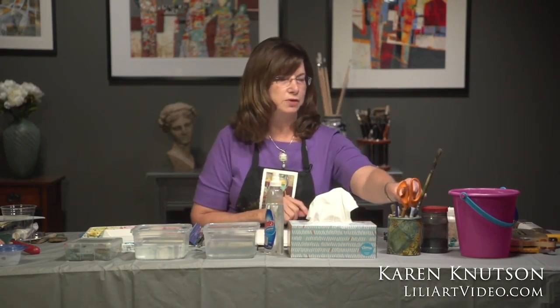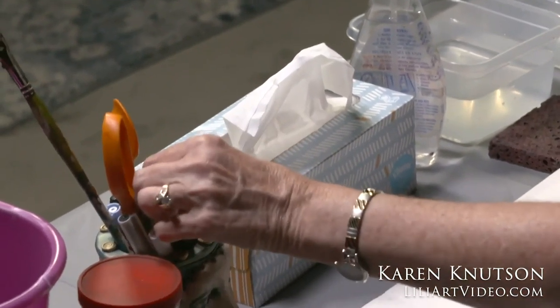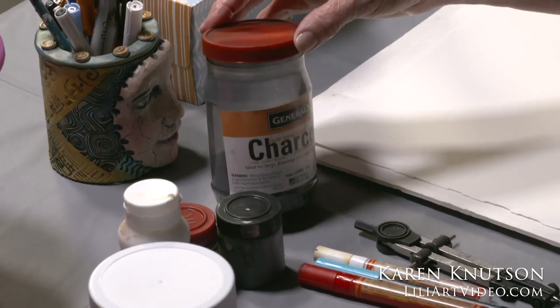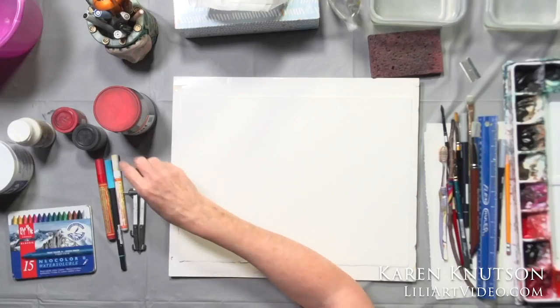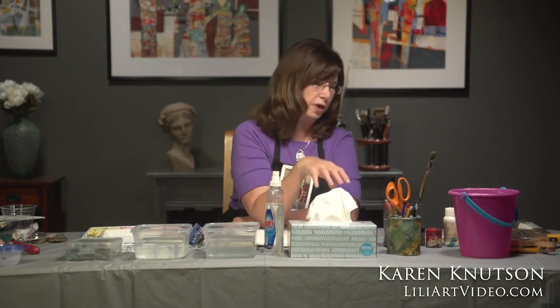Some of the tools we'll be using later are charcoal pencil, an elegant writer pen, metallic pens. And then here's the number one thing that is important when we start our painting: charcoal powder. And you'll see graphite powder too, but charcoal powder is the one that you want. And I put them in spice containers so that they are easier to sprinkle out.